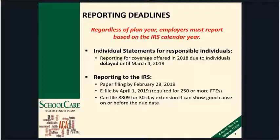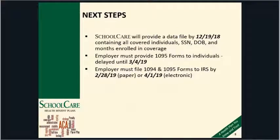If you're a paper filer, you must report by February 28, 2019. Those who e-file, and those are required for those employers with 250 or more full-time equivalent employees, must e-file by April 1st, 2019.